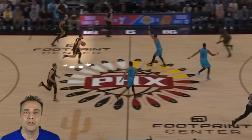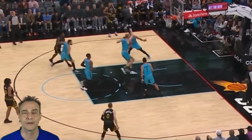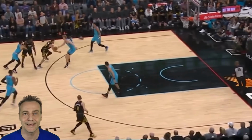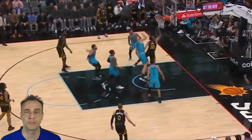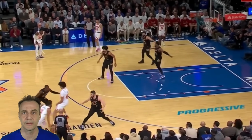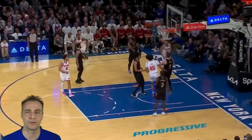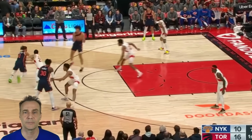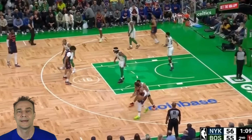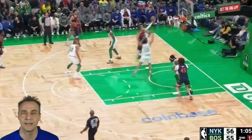Watch how Curry, even on this fast break situation, takes his time to make a move on the defender, and then attack the basket. If you take this kind of time at the beginning of your dribble, you will have a much better opportunity. There are times when the space opens up and you can get directly to the basket, but a lot of times there's multiple defenders in front of you after you beat your defender. Take the time to create space, beat your defender, and then get to the rim. I guarantee if you take that time, you'll see a lot more open driving lanes than when you're in a rush.